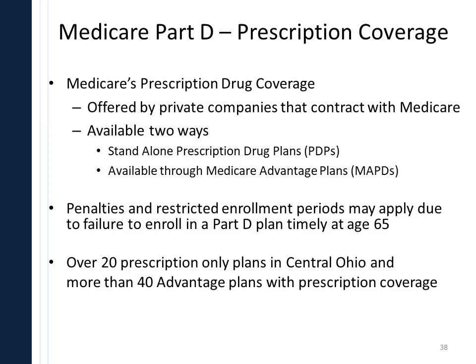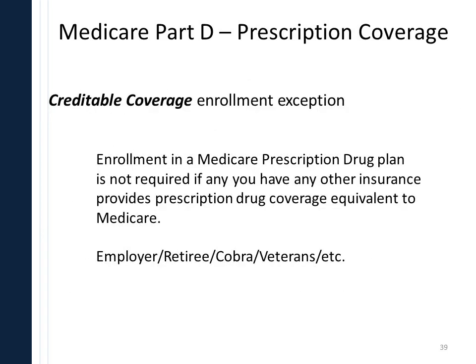Just as with Medicare Part B, there can be penalties and restricted enrollment periods that could apply if you do not enroll in a Part D prescription drug plan timely when you reach age 65. Here in Central Ohio this year, there's over 20 prescription drug plans available and more than 35 Advantage plans that include prescription drug coverage as part of the Advantage plan. Now, there is one exception that does apply to someone who might not want to purchase Medicare prescription drug coverage when they turn age 65. If you have other prescription drug coverage from any source, it could be from an employer, it could be from a union plan or whatever.